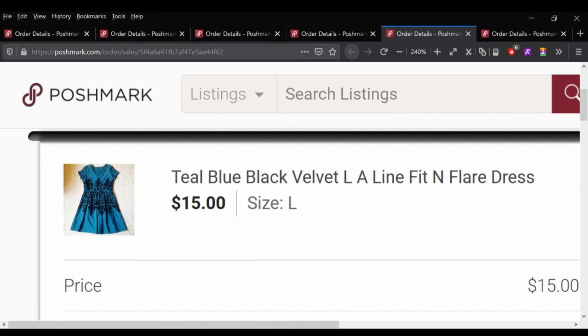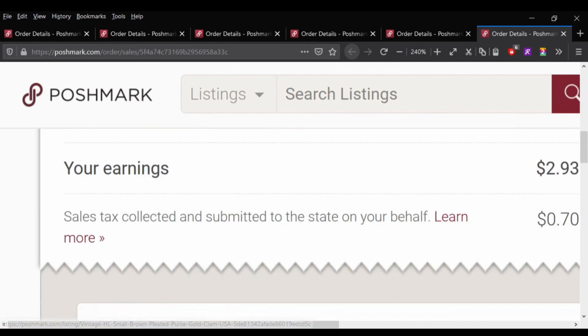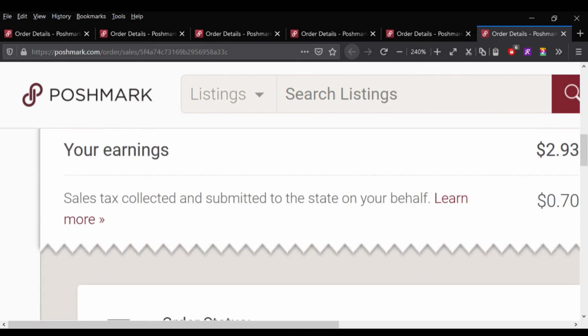And last but not least, last week I sold this super cute little vintage mini purse, clutch purse with a pleated brown fabric. I sold it for $8 minus a little shipping discount. I made $2.93 on this cute little purse.